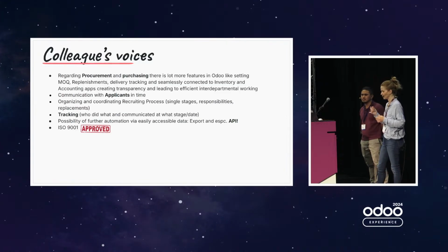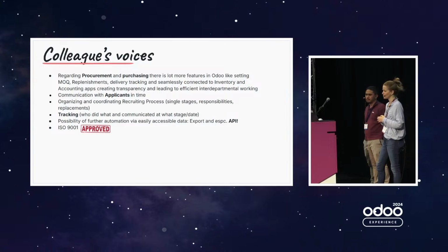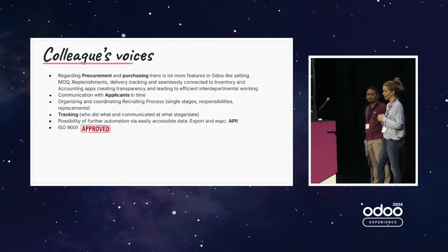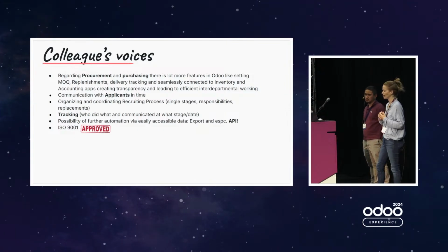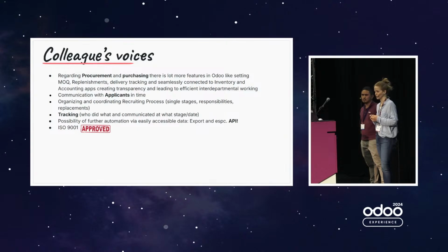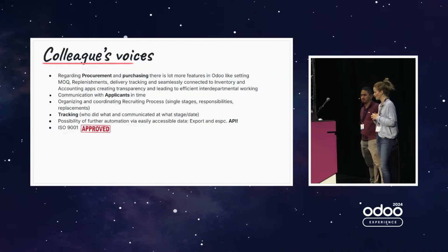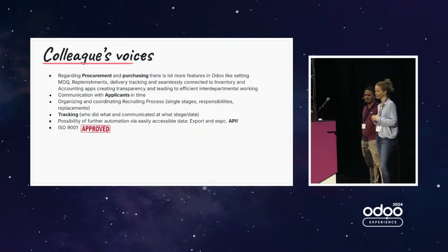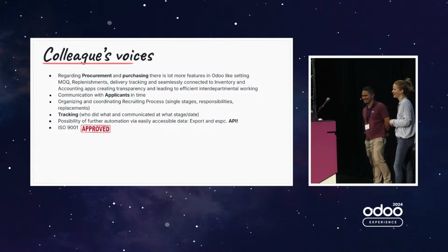Then here again, other words from my colleagues. I want to highlight the last 2 points. We are working with Odoo SH, so I have access to the API, which is super because we are calling data quite a lot meanwhile, and we are able to manipulate reports, and it is really a well-working API. It's super good. And another thing that wouldn't have been possible without Odoo is we are since this year ISO 9001 certified. Clearly not possible without Odoo. Next year we are going for ISO 14001 and ISO 45001, also not possible without Odoo. That's great. You didn't know, right? Yeah.